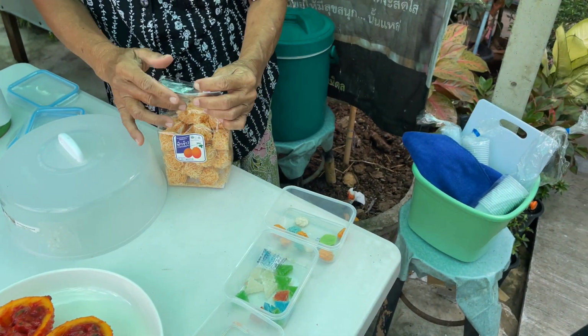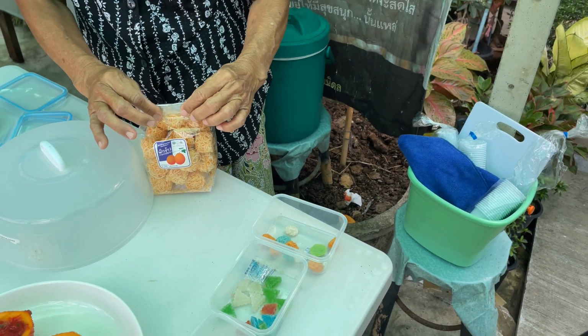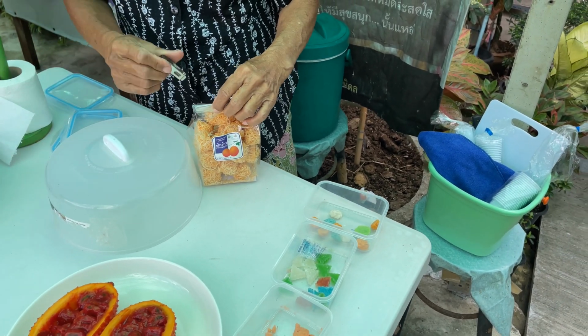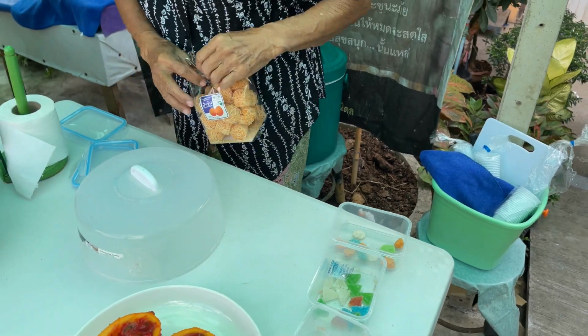That actually doesn't have much flavor. Those little, that third one. Now let's eat this little one. Looks like a rice ball with some of that mixed in. That was really good. That had a little coconut taste to it. I like that. I would like to eat those again.